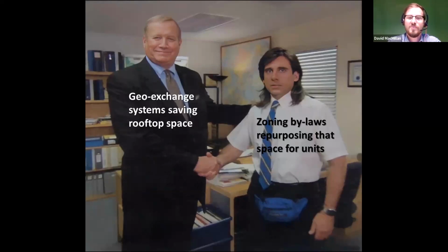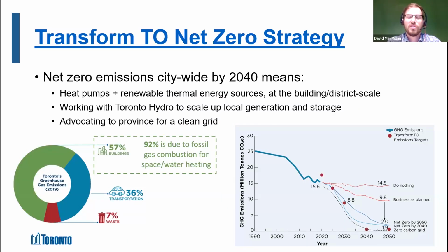Next, please. So TransformTO, you may have heard of it. It's our climate plan, essentially, City of Toronto's climate plan. And our goal is to hit net zero emissions by 2040. In simple terms, what that means is coupling heat pumps to low carbon energy sources, for example, the earth with geo-exchange. So it's essentially electrification.